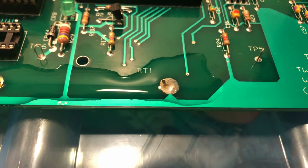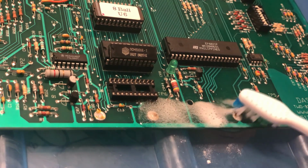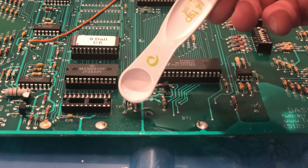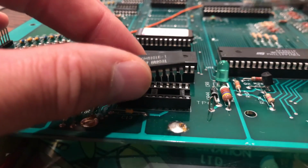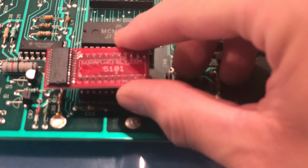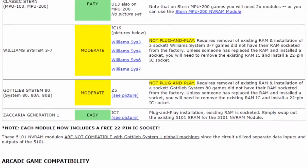First, I removed the old battery. Then I soaked the area with vinegar for 15 minutes. After that, I added baking soda and scrubbed the area. To rinse the area off, I used distilled water. Then I used a heat gun on low to dry out the area. Finally, I installed the 5101 NVRAM adapter. For my game and many other Bally games, this is a drop-in procedure. For Stern, Williams, and Gottlieb, you'll need to do a little bit more.